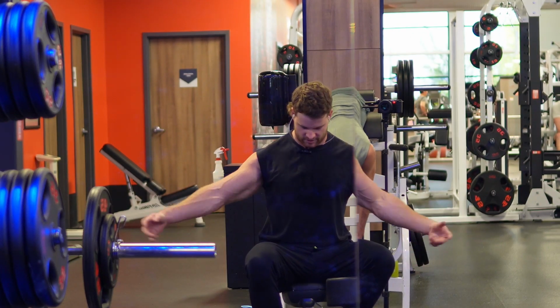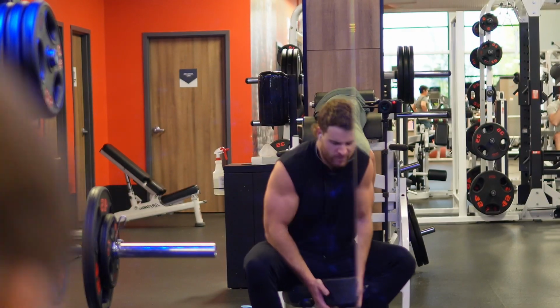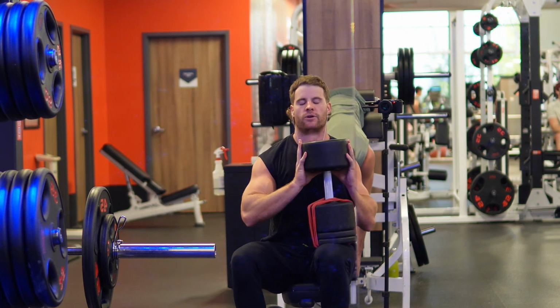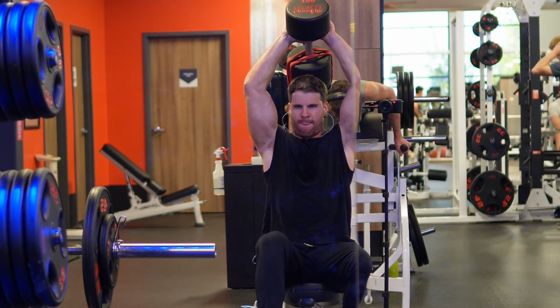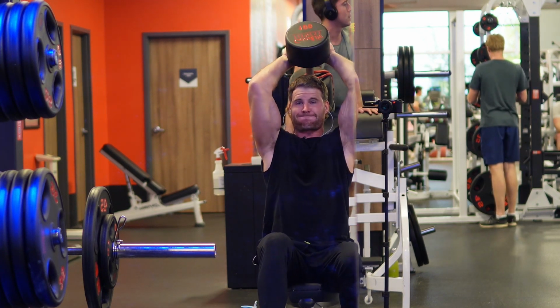Alright, 11 reps can be done. Come on, bitch. Come on. We got two little fuckers jimmy rigged on the bottom there. Let's go. 11.